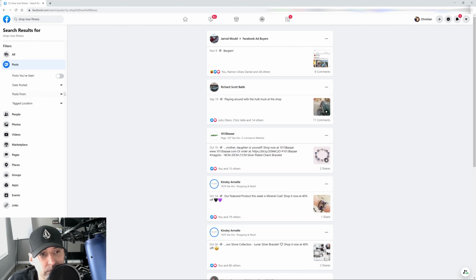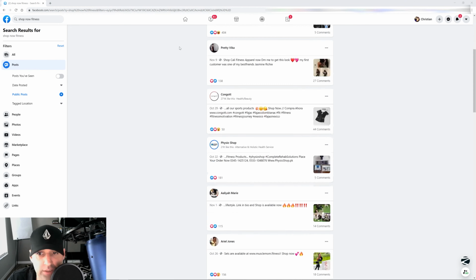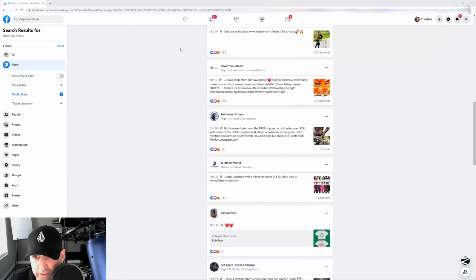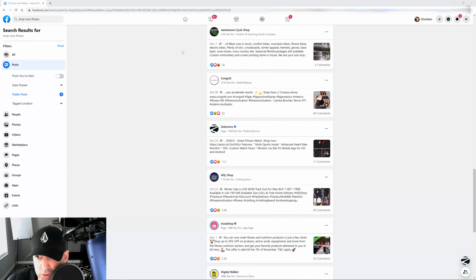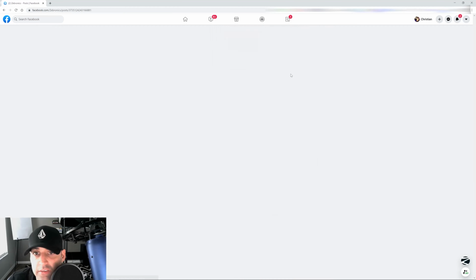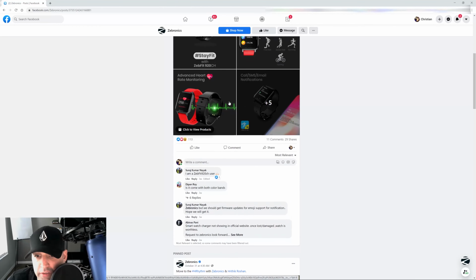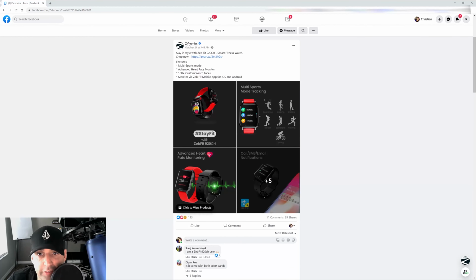Posts. Let's go. Public. So let's go looking through here. Let's find something that looks like it's being drop shipped. Smart fitness watch. Watches are good because it's a high perceived value, right? So let's take a look. What is this? So it looks like a type of Apple Watch. Okay. Those look good. So let's see if they're running ads.